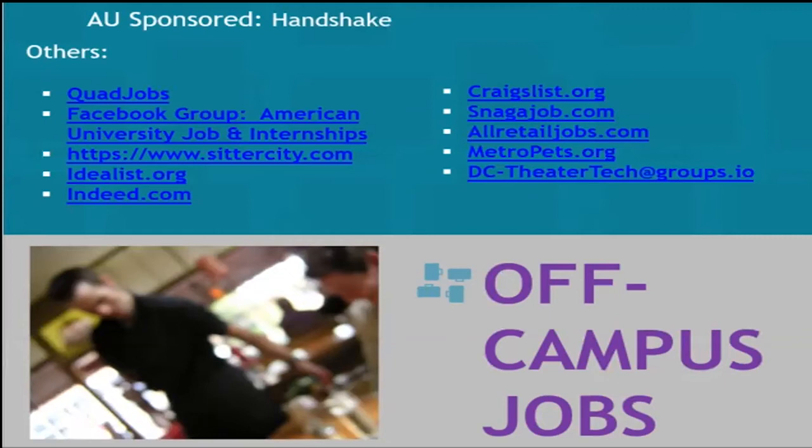Snag a Job and all retail jobs are pretty much what they sound like. If you have experience working in retail or in a restaurant, you may well find some positions listed in there. And especially if you have experience already, you want to make note of any local venues that you might want to apply to. Metro Pets is exactly what it sounds like.